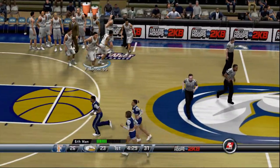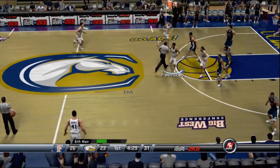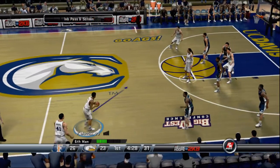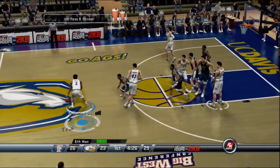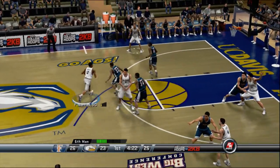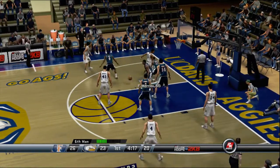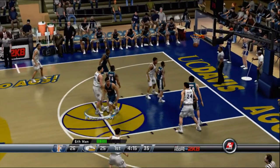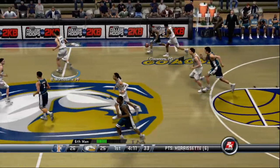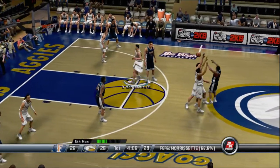Set to inbound the ball. Morissette inbounds the ball. Backs down. Morissette gets it in the paint. Bucky. Footer made. He just rose up and nailed it. That silky smooth release does him well from that distance.